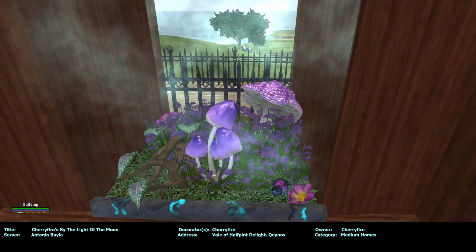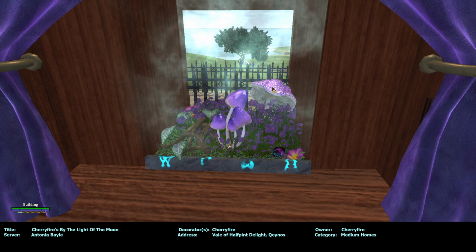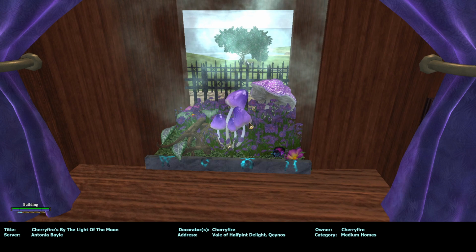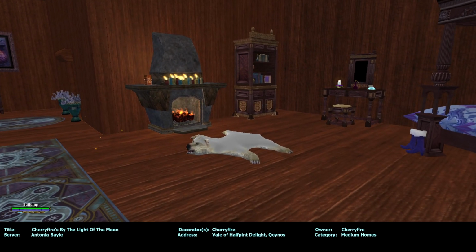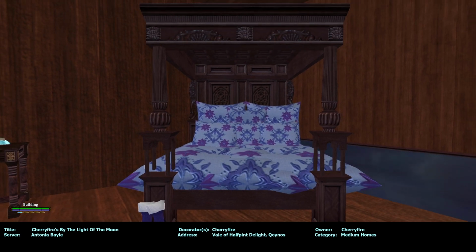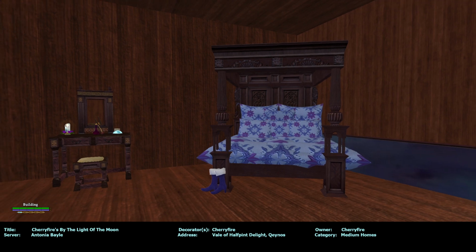And look at this. So I created a room for her in the guild hall, and I have this mushroom and the beetle in there for her. So she recreated that to remind her of the room that I did for her. And look at this bed. I love it. I'm gonna have to do that. That's gorgeous. I love blues and purples, and it's very nice.